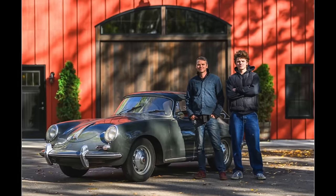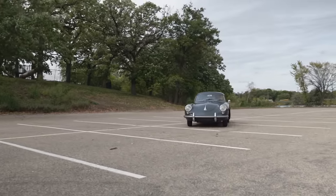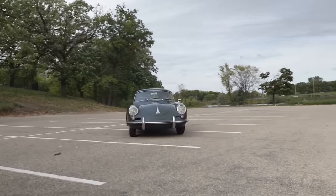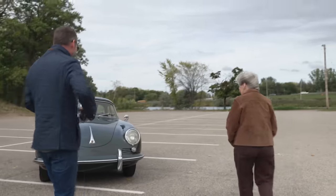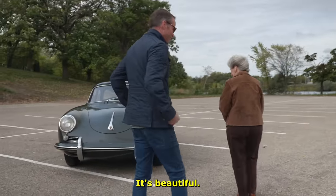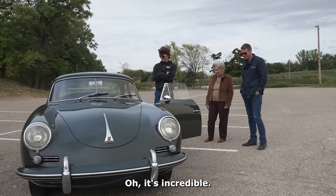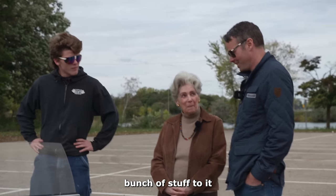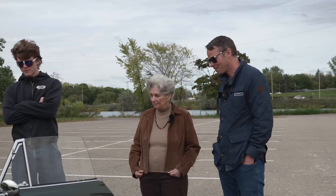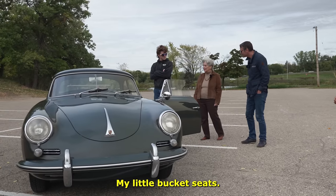We've been waiting for. We actually didn't have it in the trailer. I was gonna say, we have another one. It's beautiful. I bet you have a lot of memories. I do. Oh, it's incredible. We've done a whole bunch of stuff to it since we got it. Beautiful. My little bucket seats.